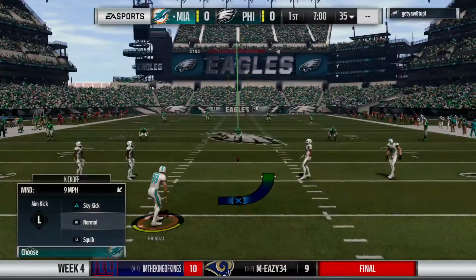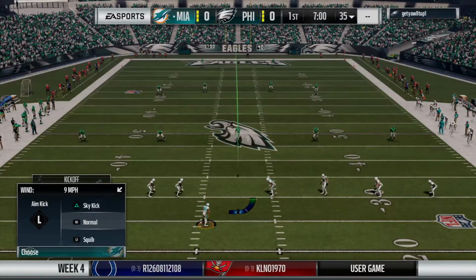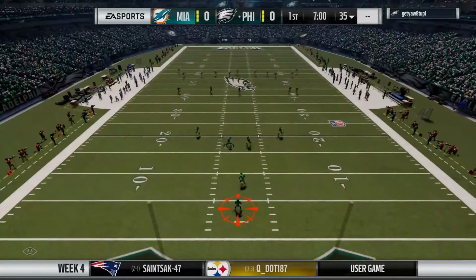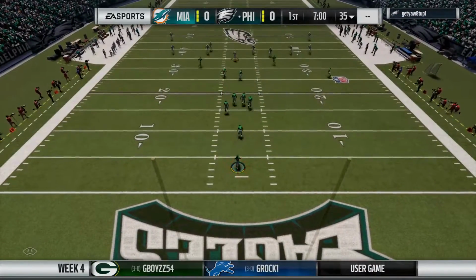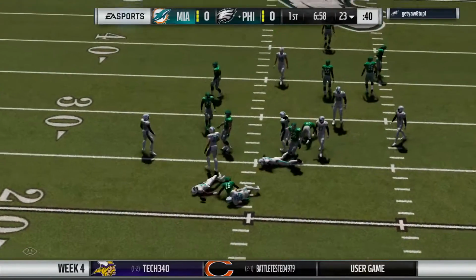Thank you, Larry. It's the NFL on EA Sports as you take a look live there at Lincoln Financial Field in Philadelphia, PA. Today, it's week 4, and we've got what should be a great one here between the Miami Dolphins and the Philadelphia Eagles.